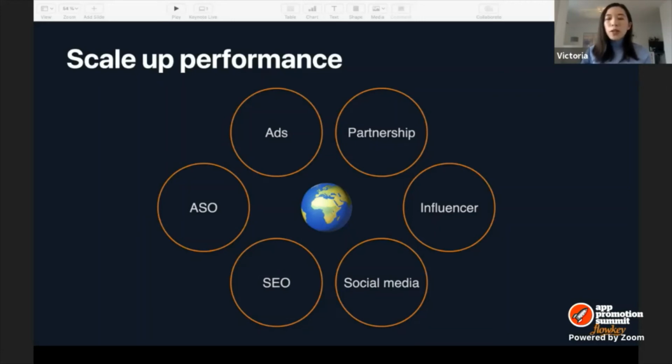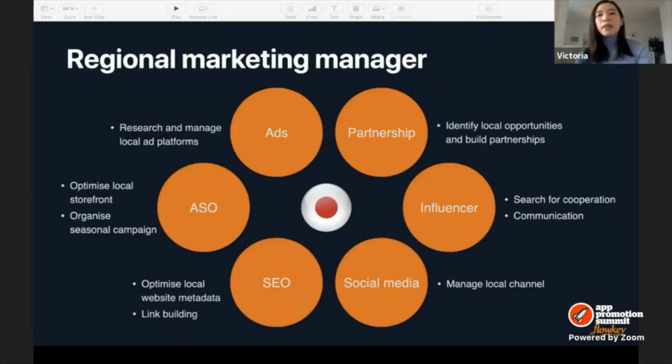So the question again is, how does your regional marketer work with your existing marketing team? Here I will give some examples. The most important thing for this marketer will be to identify the unique opportunity in this market, for example, to explore the right marketing platform or ad platform to reach the users effectively. Here I take Japan as an example. And of course, you can replace this with any other market you have in mind.